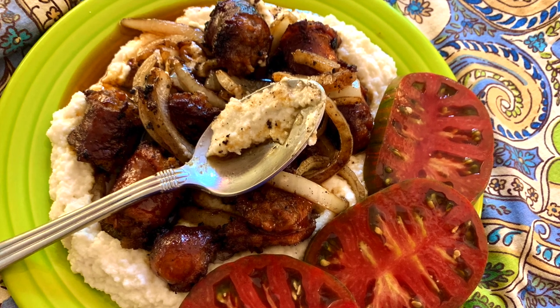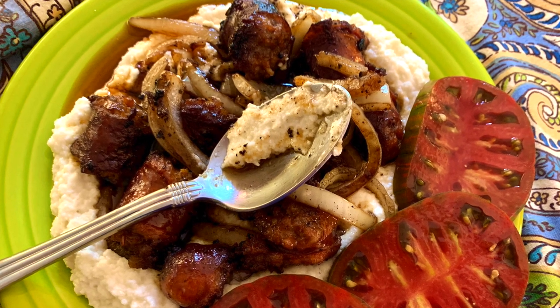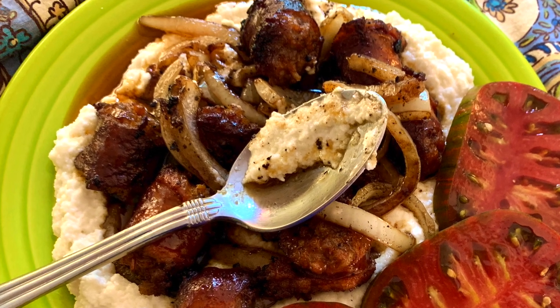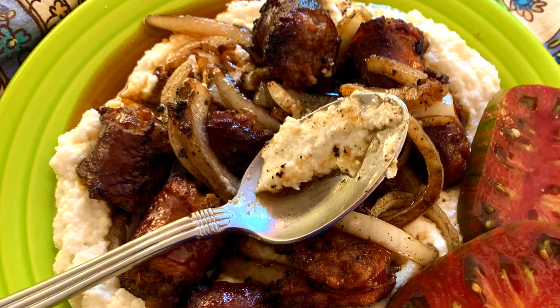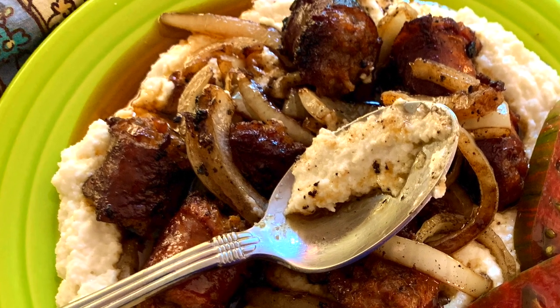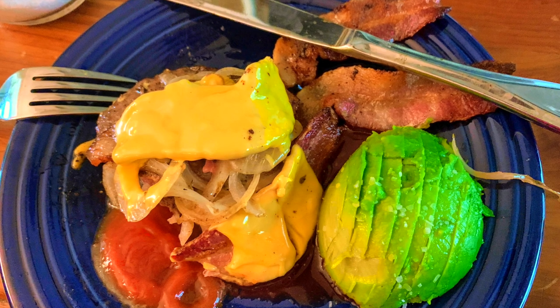Now, here is something that's a little bit different. Look at those giant tomatoes. Those are chocolate striped tomatoes from our garden. Mashed cauliflower, and on top of that bed of cauliflower, Italian sausages that I got from Costco, cut up, sauteed a bit, and threw in some onion. There goes my smartwatch again. It's almost like comfort food.